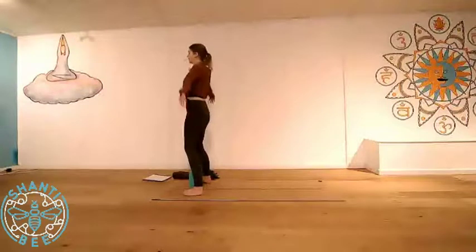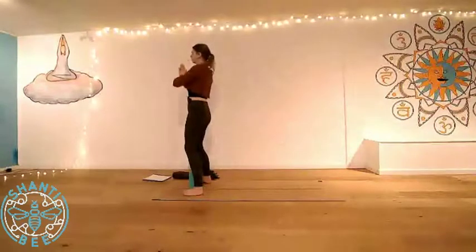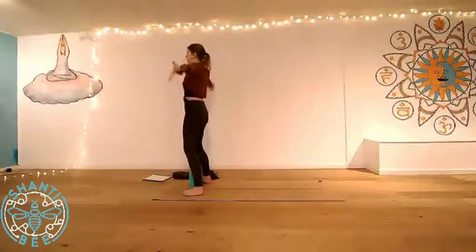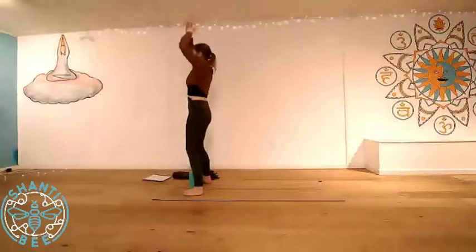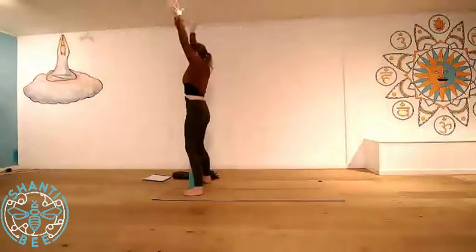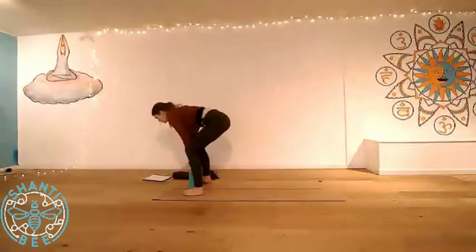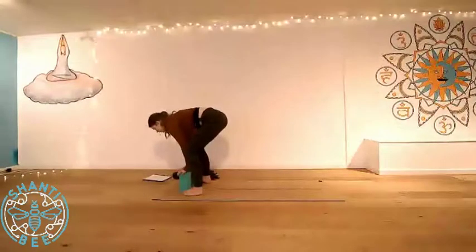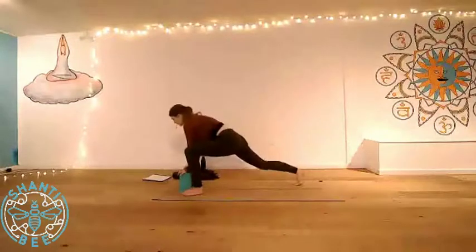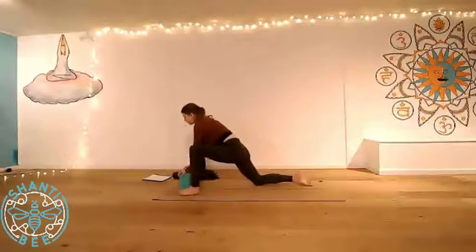Next breath in, reaching the arms up. Exhale, hands down. Breathing in to reach up. Exhaling, hands down. One more time, breathing in. Now, as we exhale, bending into the knees, take the hands down towards the mat, maybe finding your bricks. Stepping the right foot back, pressing the right knee down into the mat, setting up for your low lunge.